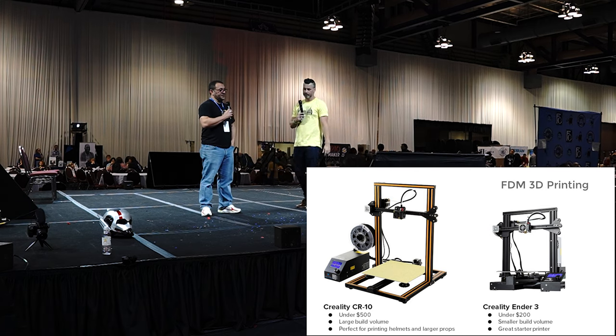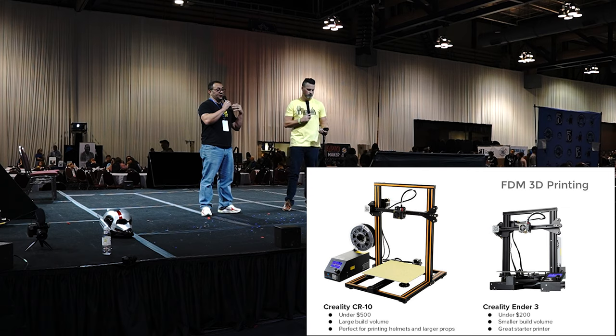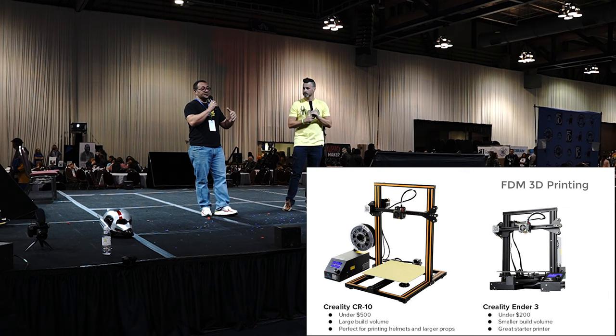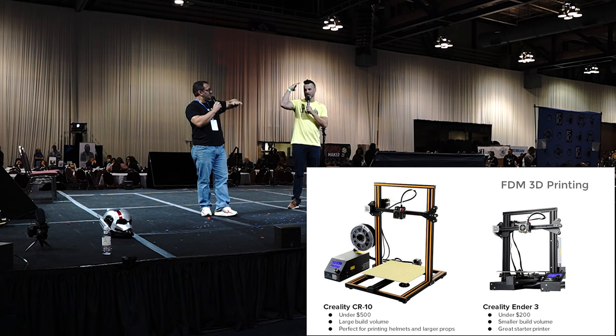Yeah, I mean, the CR10, that's the first 3D printer I bought. I still have the basic one, and it's a workhorse. It's 300 millimeters by 300 millimeters by 400. Basically, let me translate, that can print a full helmet easily without having to cut it.